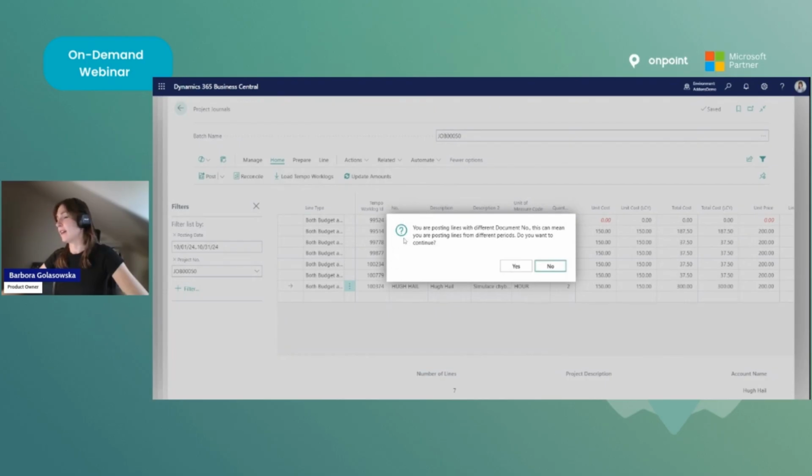And it's informing us that we're about to post lines from 2 different periods. You can see that all of the notifications are non-blocking, so you can continue despite the message. Another thing we are able to check for you is if the status of each work log was set to approved in Tempo. And we can also check if you have the pricing information filled in correctly.